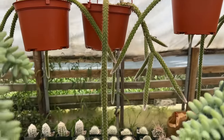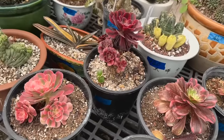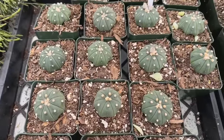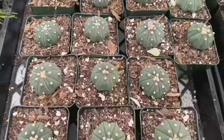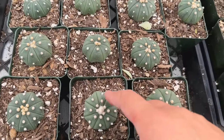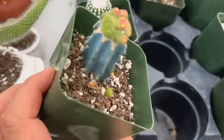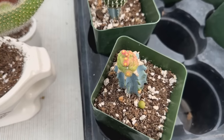They trail and they put out the most beautiful purple flowers. Ooh, I am loving all their different types of aeoniums too. Look at that one. They have some Astrophytum myriostigma for $10 each. These are really cute, and they're not sticky or spiny. They're fuzzy. Love that. And I'm surprised they still have this grafted Mammillaria bocasana fred. It's squishy. Can't squeeze it too hard.